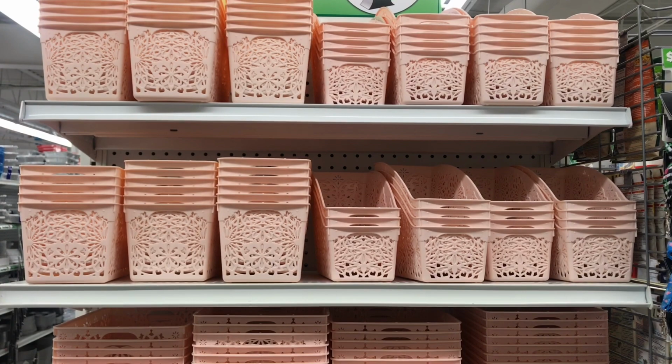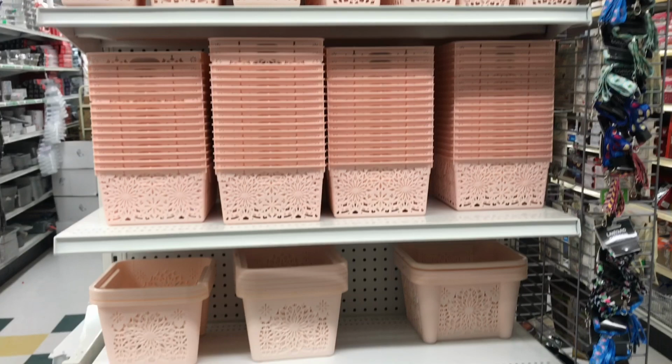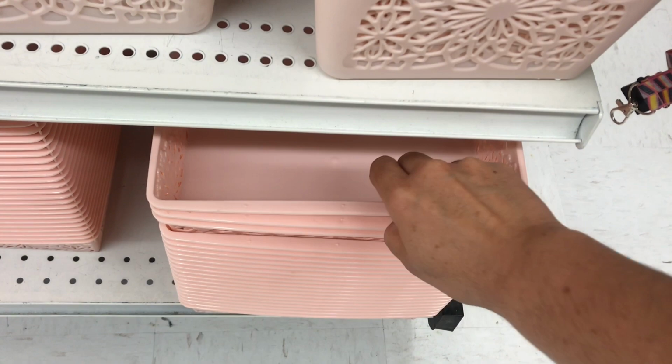Oh my goodness, this is fully stocked and I absolutely love the pattern of these bins, and I have a couple of them already in my craft room. One actually sits on my desk as my kind of catch-all bin. I absolutely love it. It sits on the corner. I think I need more in my life.